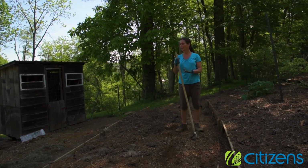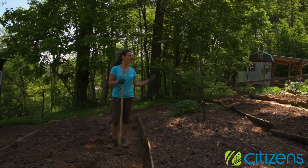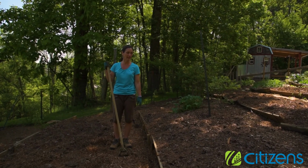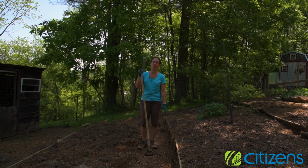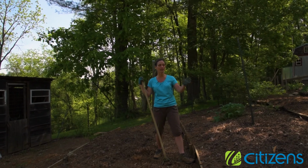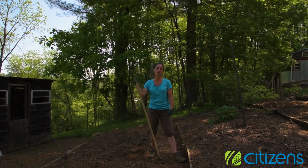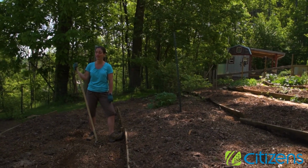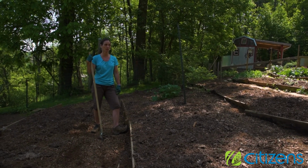So even though there's nothing in that bed, this bed, or this bed, they have been worked and worked and worked. And so I feel like I'm ready to fill these beds this week, but I'm still trying to decide with what. I have some hog panels, hog wire, that I'm going to have my husband help me to build some structures that some cucumbers can climb, and maybe some pole beans. And I also have some delicata squash. All of those will climb.